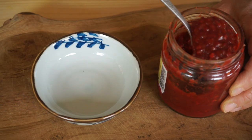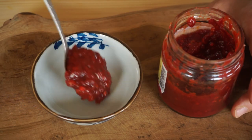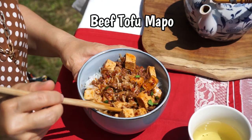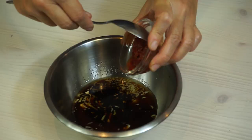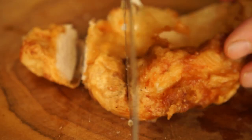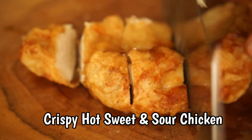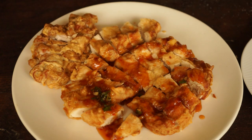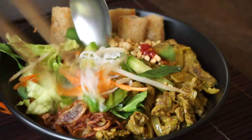Chili paste is also widely used. It is composed of chili, garlic, salt, vinegar. Include it in stir-fry dishes or mix it with other sauces. It is often used in the making of sweet and sour dishes. It is much less spicy than the African chili paste.